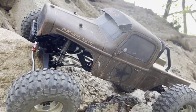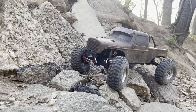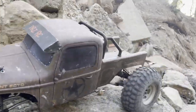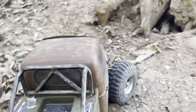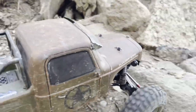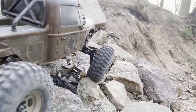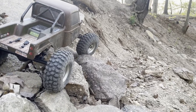So what I've been doing on most of my rigs, just going the cheap route, I'll get some mini bungee cords and I'll just run them around where the top link mount to the axle and wrap it up around the chassis somewhere. And that'll suck the front end down, keep it from unloading.